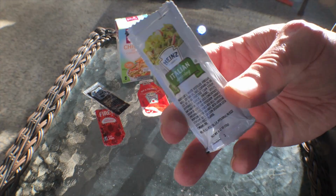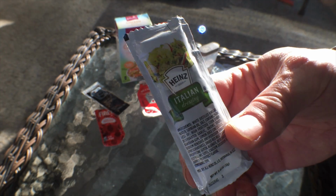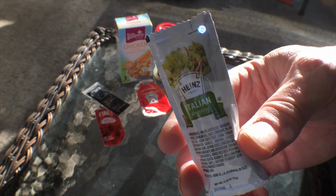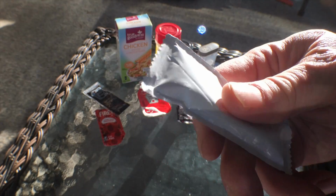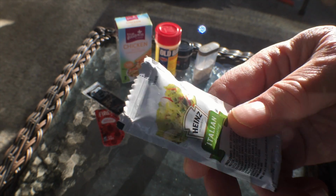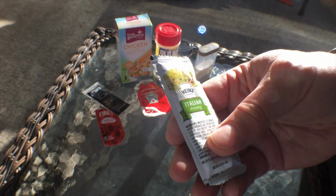Here's an interesting one you don't see very often. Italian dressing. If you can find these, they're awesome because this is great to marinate chicken in. Love marinating chicken in this stuff. So you bring a couple of these and in a plastic bag with your chicken, do a marinade during the day, and then at night throw it on the campfire and cook it. You got a great meal.